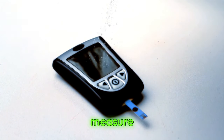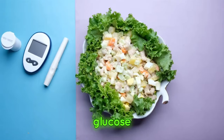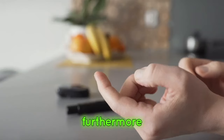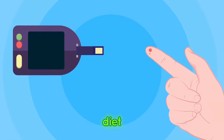Do not forget to measure your glucose at different times of the day to get a complete view of your control. For example, measuring your glucose before and after meals can help identify how different foods affect your blood sugar levels. Furthermore, regular glucose monitoring can help identify patterns and trends, allowing proactive adjustments in treatment and diet.